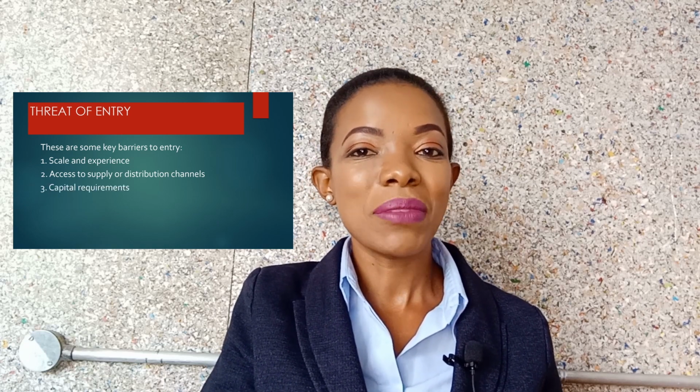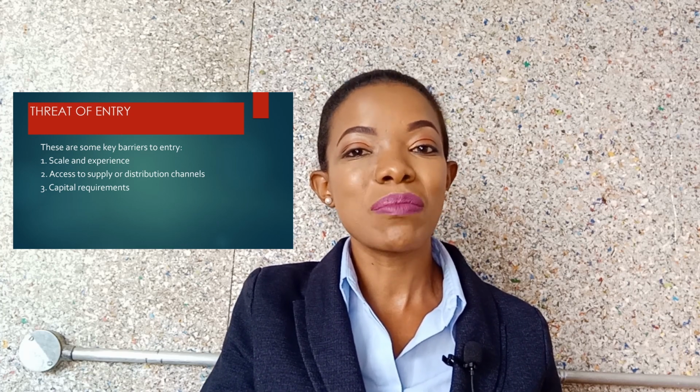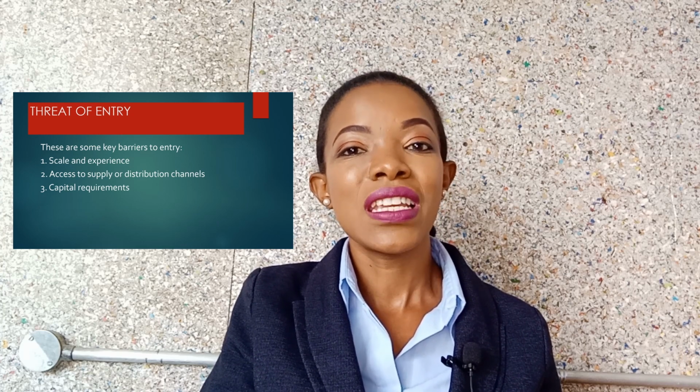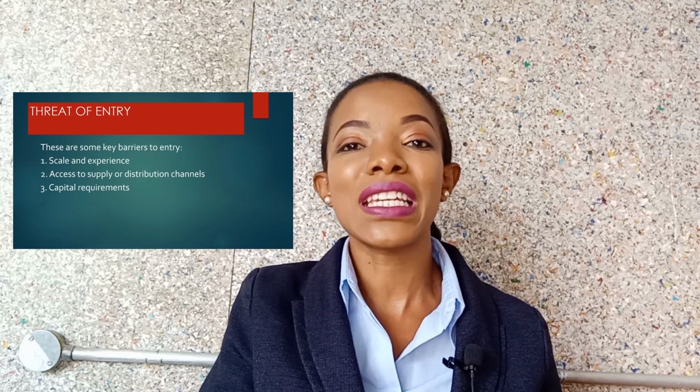The third point is high capital requirements. High capital requirements lead to high barriers to entry, whereas low capital investment leads to low barriers of entry to a particular industry because it becomes more affordable for a new entrant to get in.